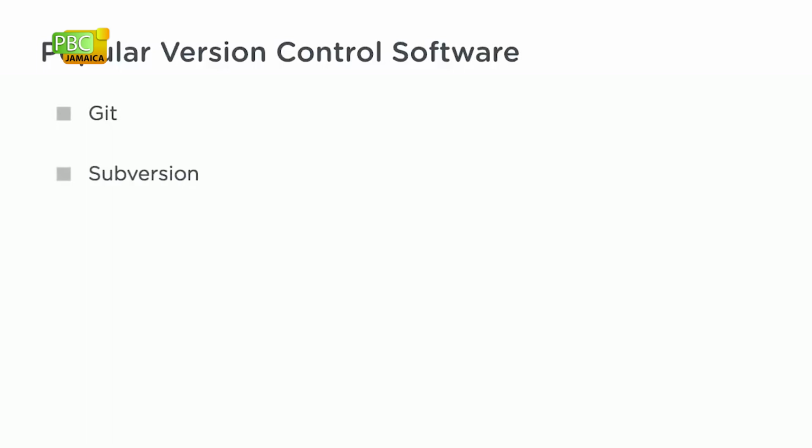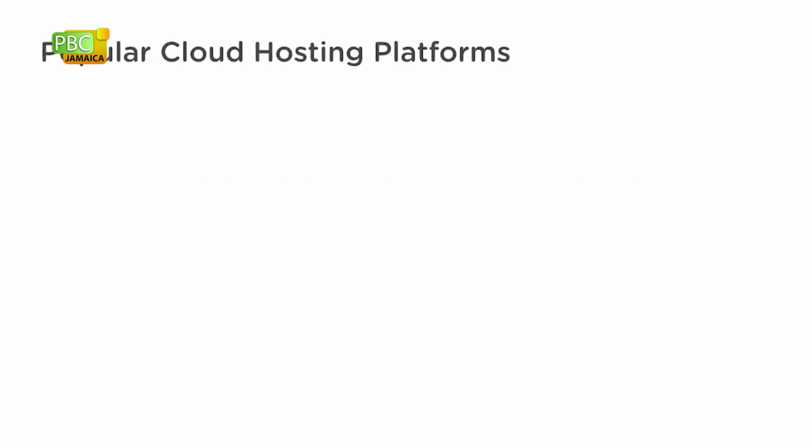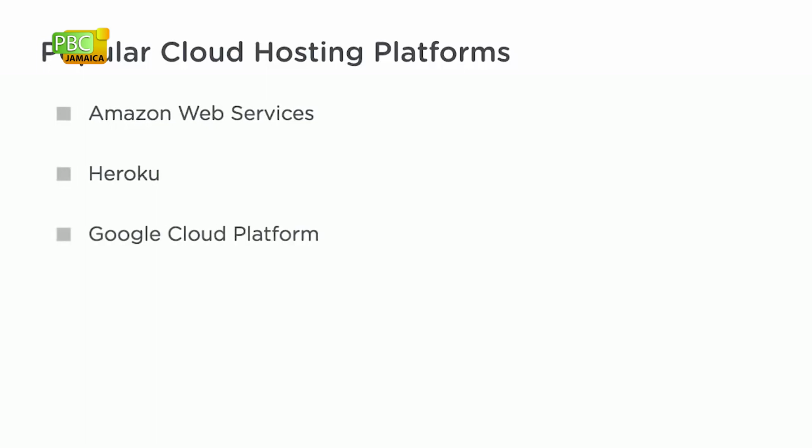You'll also need computers to run your finished web app. Gone are the days when most companies ran giant server computers in their own buildings. Nowadays, most apps are hosted on cloud hosting platforms, which can deploy copies of your app to as many or as few servers as you need. Popular cloud hosting platforms include Amazon Web Services, Heroku, and Google Cloud Platform.